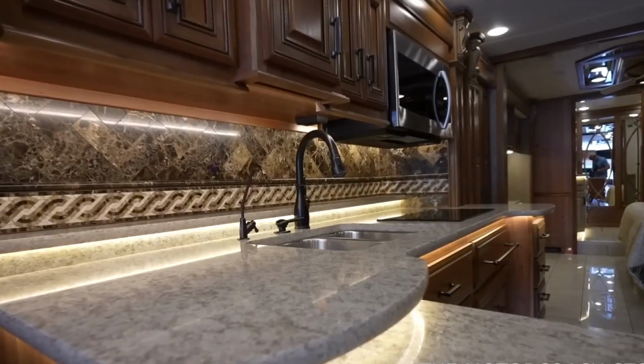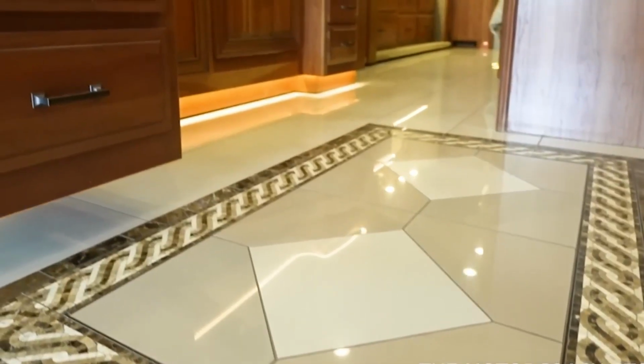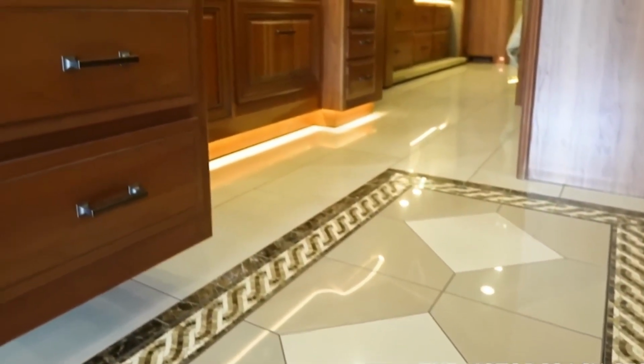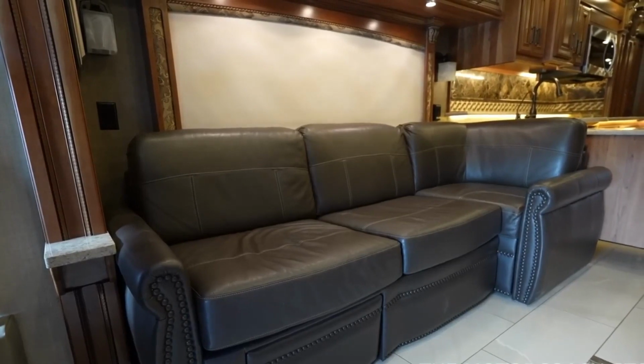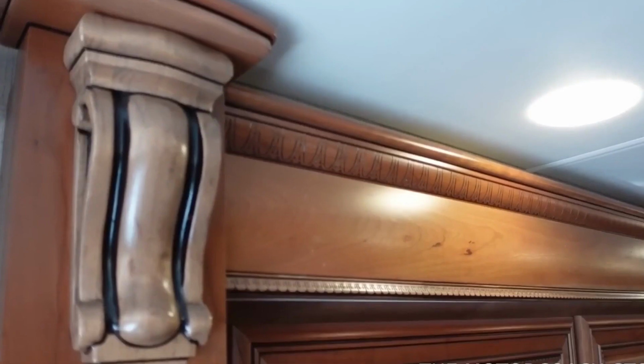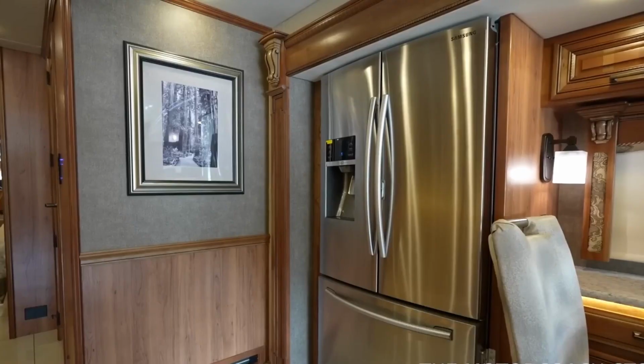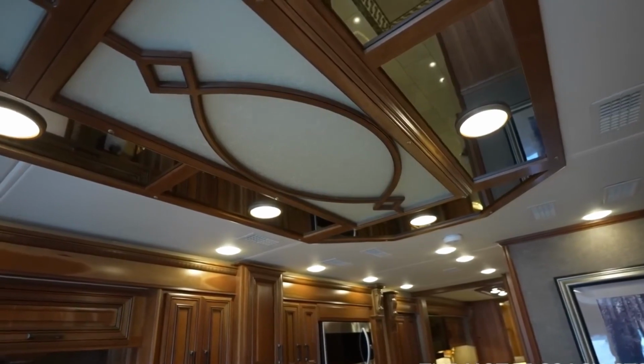High-class quartz countertops grace the kitchen. Handcrafted hardwood cabinetry exudes elegance. Upscale porcelain tile floors lend an air of grandeur. And Italian leather furniture invites you to sink into a lavish comfort. The interior is not just reminiscent of a luxury home, it surpasses the standards of most high-end residences.